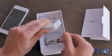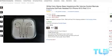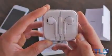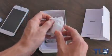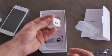Next up, and I'm willing to bet these aren't authentic, probably less EarPods and more white stereo bass headphone mic volume control remote earphone EarPods headset for iPhone, but nevertheless, alongside your iPhone 6 clone, you get iPhone 6 EarPod clones. Following that, we have the USB wall charger wrapped up all nicely. This really isn't anything too spectacular, but at the very least, you can charge your iPhone 6 clone.